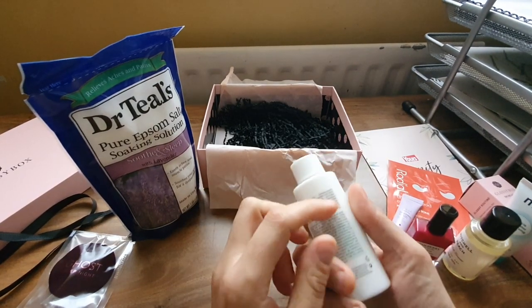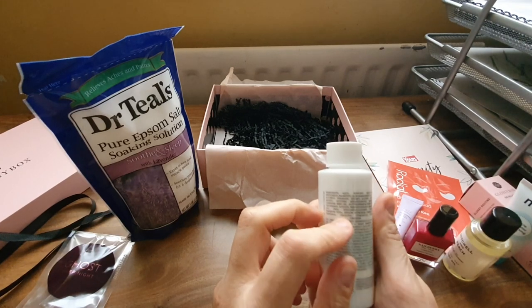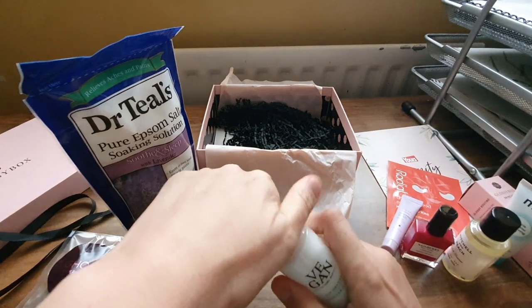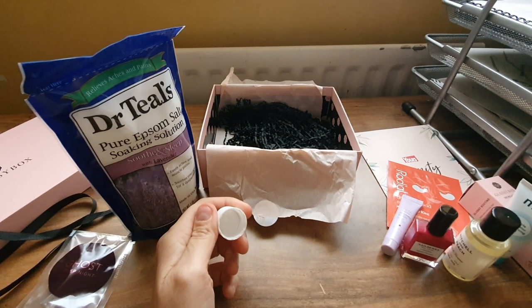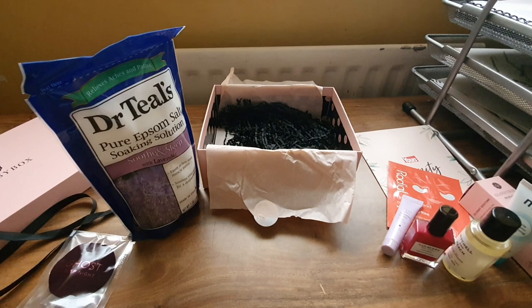Does anybody read all the ingredients on the back? I suppose if you're allergic to certain types, you would. It's bad enough when you're reading what's contained in the food. Sniff this. Very subtle. Smells nice and fresh, but it's very subtle.